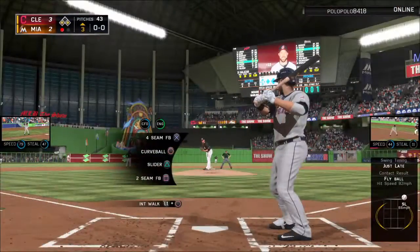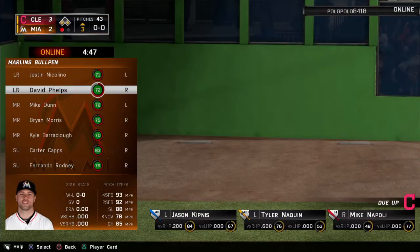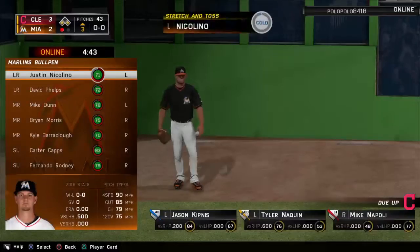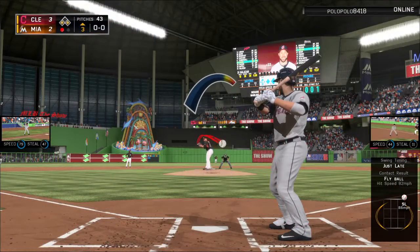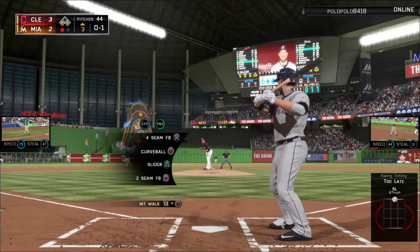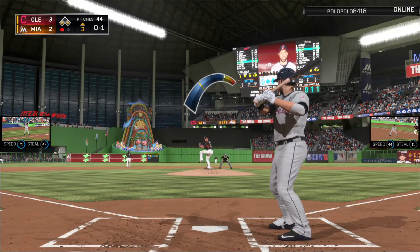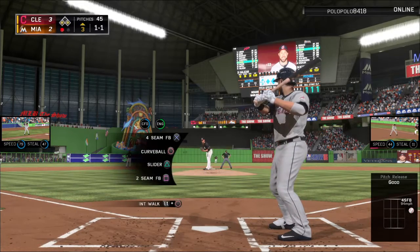Jason Kipnis stands in after hitting an RBI double his first time around. Well, he got a good pitch to hit up in the zone, and he didn't miss it. He'll be looking for it again right here. Looks like a left-hander up and throwing now in that Marlins bullpen. First pitch hack in here, and that's the first strike. Third inning, already a 3-2 ball game. Crowds him a bit with a fastball there, and it's 1-1.